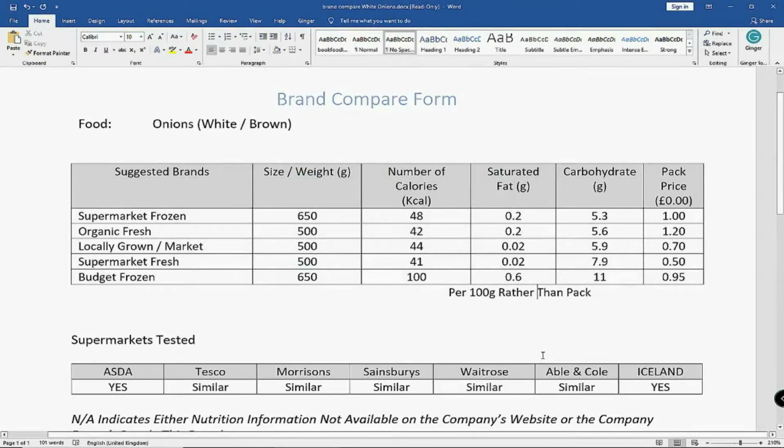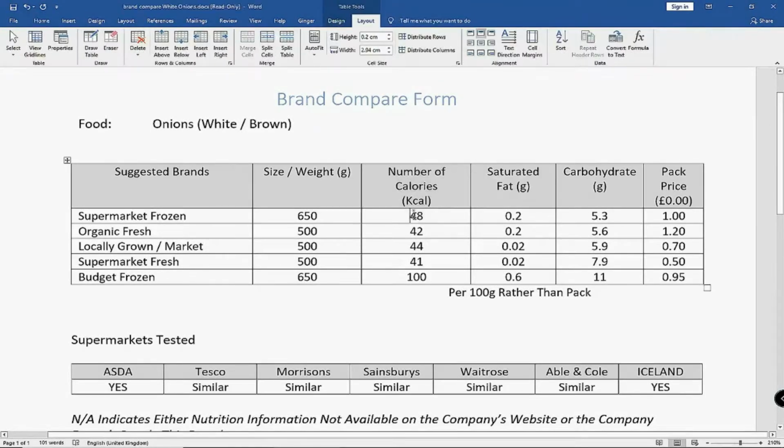So if you have a look at carbohydrate, the supermarket frozen, ironically, contains the least, and the calorie content is 48 calories, so it's not too bad compared to the natural products. However, if you're looking at budget frozen again, we are probably just about doubling the amount of carbohydrate that's in the onion. Once again, you could be getting budget frozen onions, throwing them in a pan, creating your own cooked dishes, and thinking that it's going to be great for any sugar issues, diabetes issues, even weight issues.